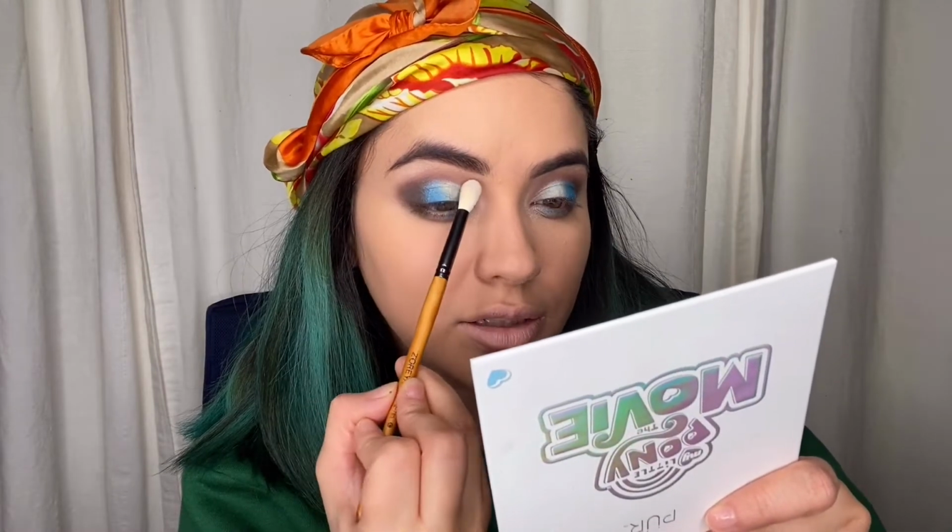All right, so with a nice fluffy brush, we're gonna grab this white color, any white color that you have, and we're gonna go ahead and apply that right onto our brow bone, just to blend any little harsh lines you could possibly have at the top, just to clean that out.